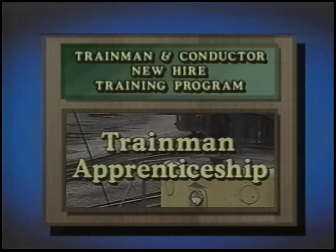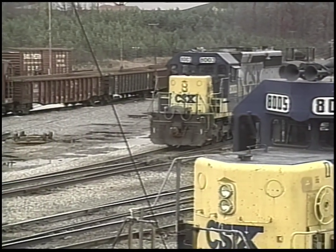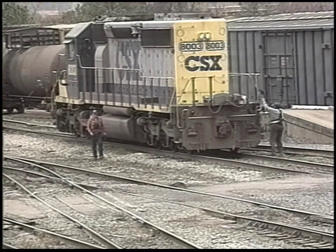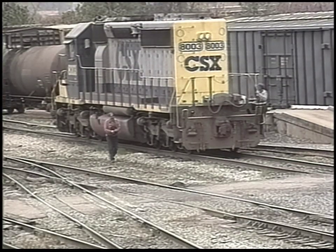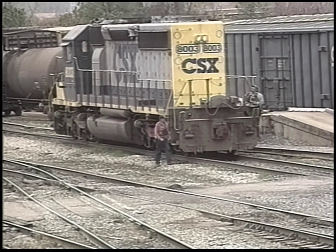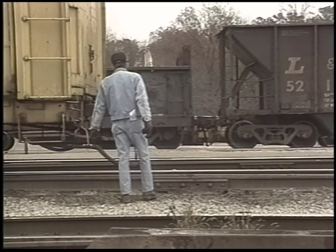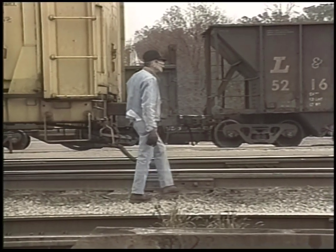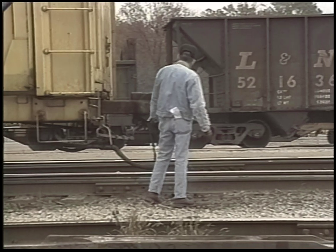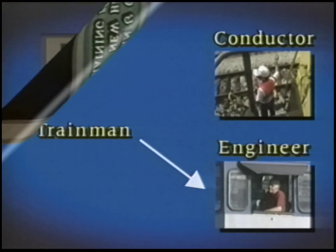During your Trainman Apprenticeship, your training moves outside the classroom to your home terminal. During the next 4 weeks, you will receive hands-on experience as a trainman as you learn about the physical plant characteristics of your assigned territory. At the conclusion of this 6-week combination of classroom and on-the-job training, you will be qualified as a trainman and ready to begin either conductor or locomotive engineer training.